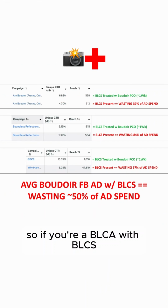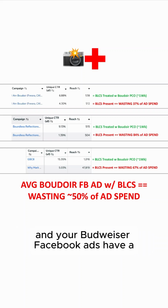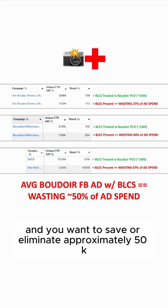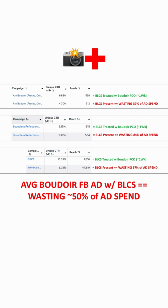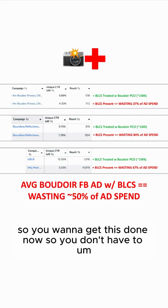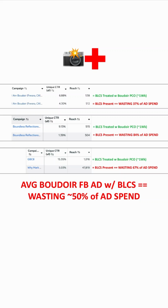So if you're a BLCA with BLCS, so if you're a Boudoir low click advertiser with Boudoir low click syndrome, and your Boudoir Facebook ads have a unique CTRL under 6%, and you're spending more than 10 grand a month in Boudoir Facebook ads, and you want to save or eliminate approximately 5K of that wasted ad spend each and every month, put that back in your pocket. So on average, that'd be like 5K every single month back in your pocket that you don't have to spend, kind of like a phantom bonus. And that'd be about 60K over the next 12 months, kind of a 60K phantom bonus. And you decide you want to get this done now so you literally don't have to keep wasting all that money.